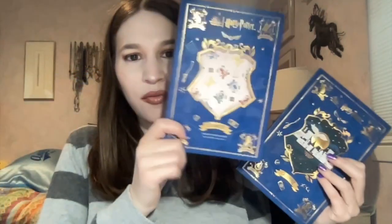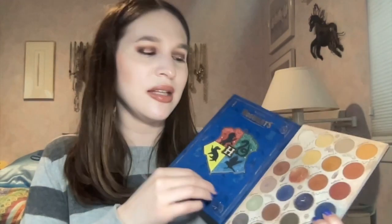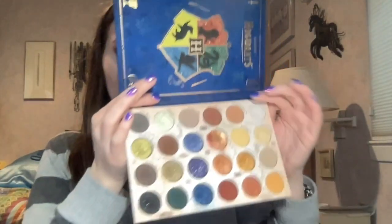And then the last palette I want to talk about is the Harry Potter one. I think that they killed it with the packaging of this one. It's just so freaking cool. I love the outer box, and I love when they do this cutout kind of packaging because it makes me not want to get rid of the outer box because I feel like it's a whole experience. And then I love that it opens up like a spell book. It's just so sick. Or like a textbook from Hogwarts, and then it has the shield of the 4 houses on the inside, and then this is the actual palette.